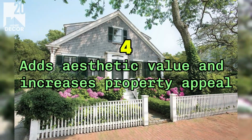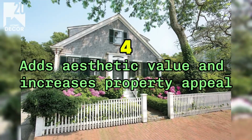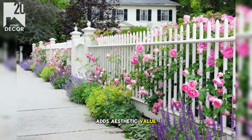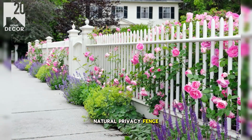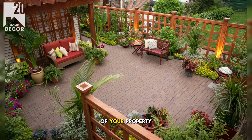4. Adds aesthetic value and increases property appeal. A well-designed natural privacy fence not only enhances your privacy, but also elevates the overall beauty of your property.